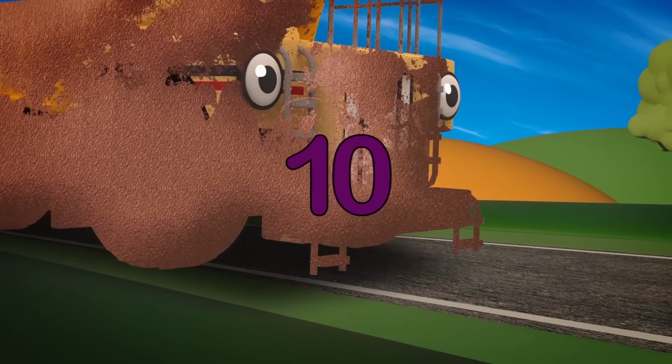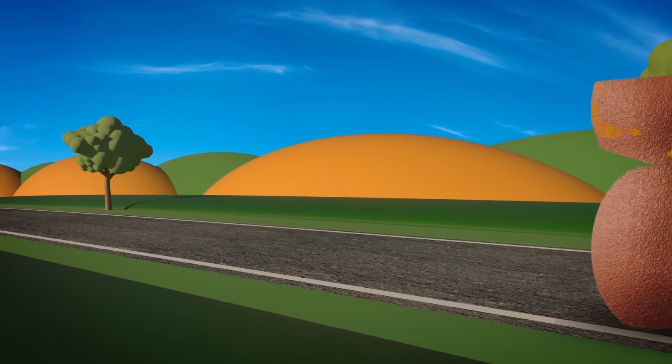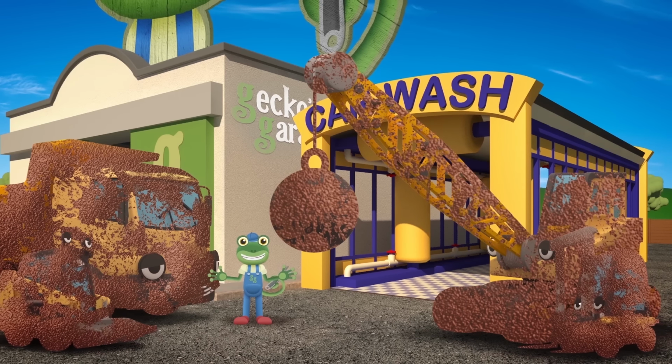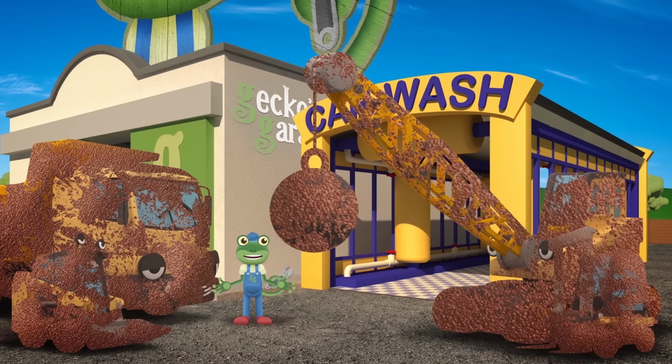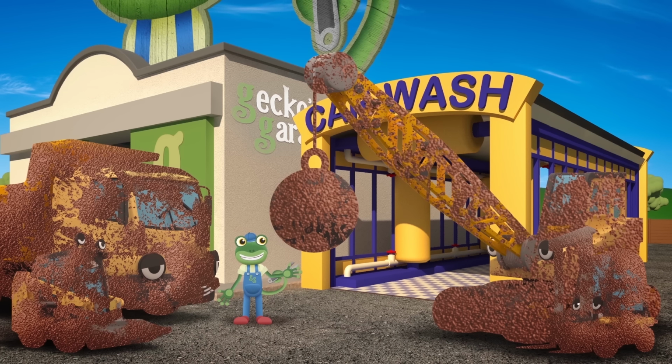1, 2, 3, 4, 5, 6, 7, 8, 9, 10! 10 muddy construction vehicles needing a wash. Let's start cleaning you all up so that we can see who is who. One at a time, into the car wash. Smallest construction vehicle first.